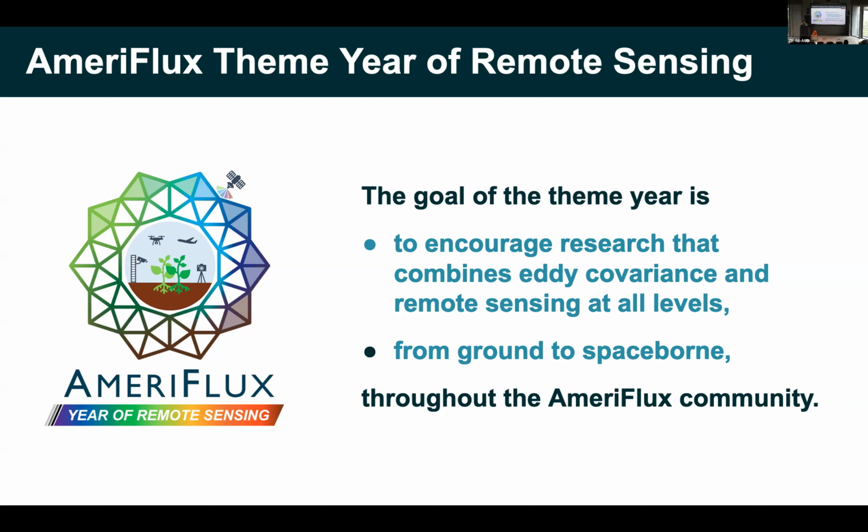So let me introduce our theme year activity led by the Ameriflux Remote Sensing Working Group. So Ameriflux has set some theme years over the years. Previously, we started with the year of methane, followed by the year of water. And now we are in the year of remote sensing. So the goal of this theme year is to encourage research that combines eddy covariance and remote sensing at all levels. That means from ground level to spaceborne or satellite levels throughout the Ameriflux community.